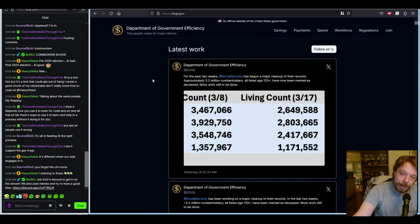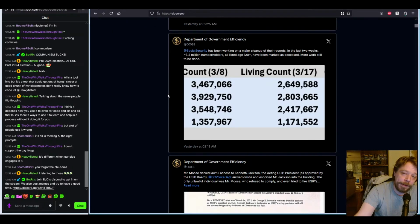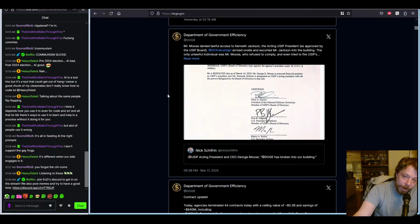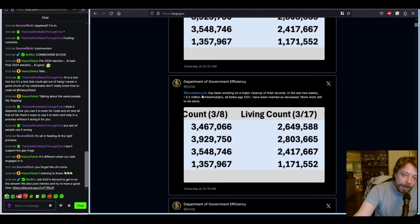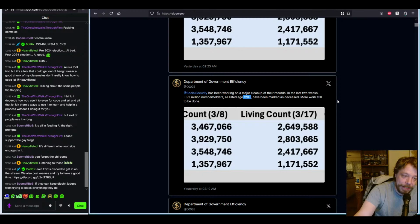But yeah, for the past 2 weeks, Social Security has begun a major cleanup of their records. Approximately 3.2 million number holders, all listed age 120 and above, have now been marked as deceased. More work still to be done. Good stuff. That's one of the biggest scandals of the century, if you ask me. Millions of people. 3 million Social Security holders are 120 years old or older. That's insane.